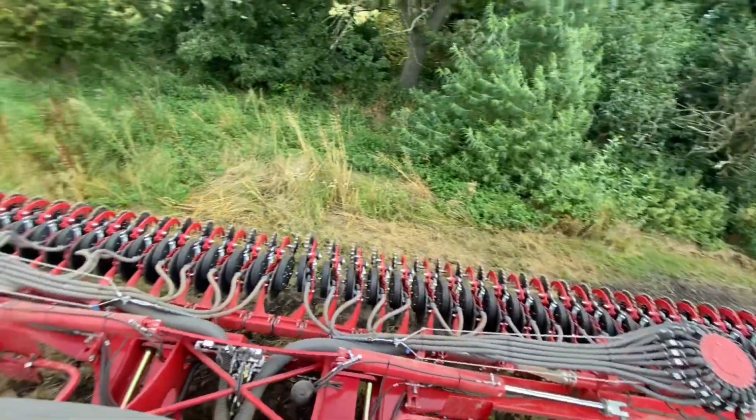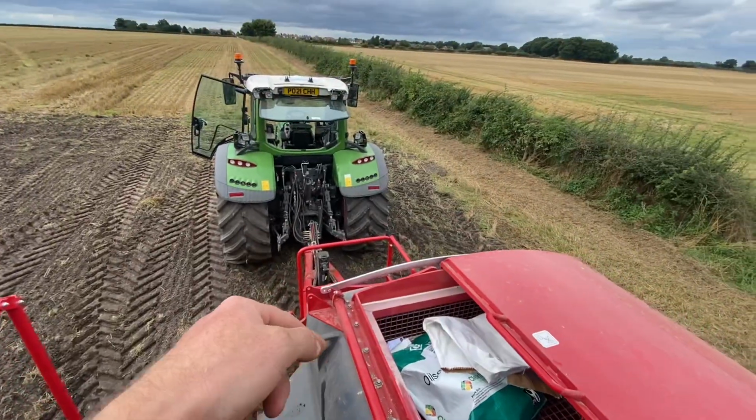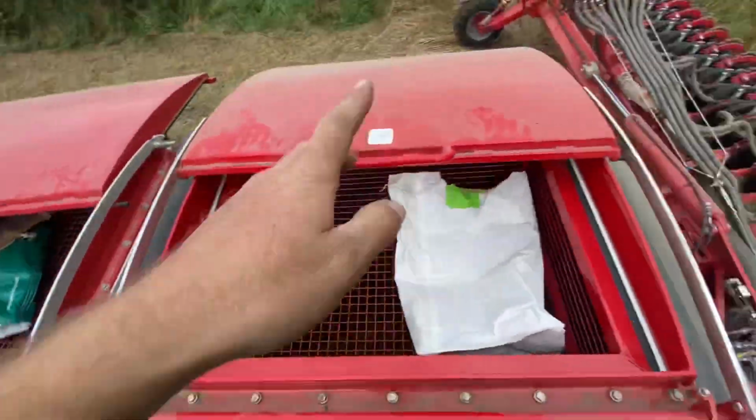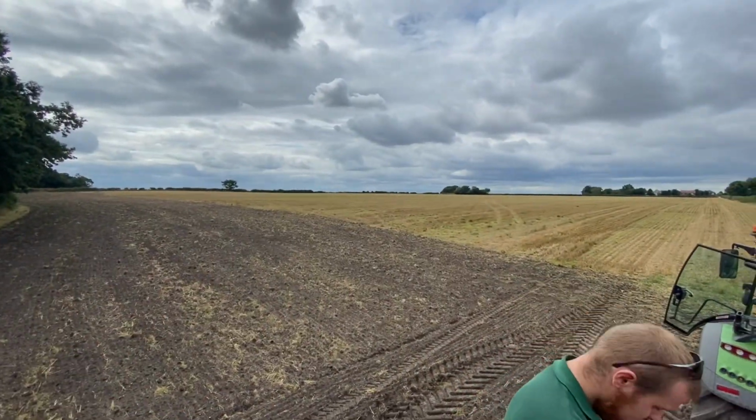In the field now with the drill, we've got clover and fenugreek and something else in the drill. We've got fertiliser in that one, and then the front one's full of oilseed rapeseed. We're going to drill this block, but we're going to only drill half with a companion crop, which is the fenugreek and the clover stuff. We're going to see if it makes any difference to the growth and how it yields.